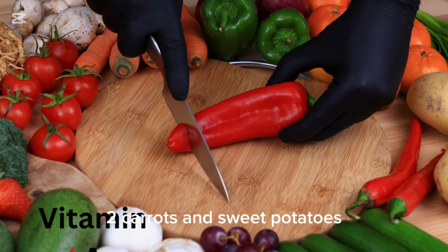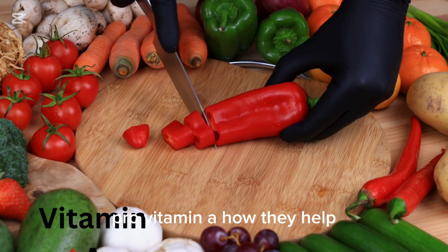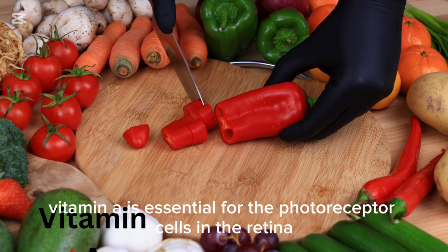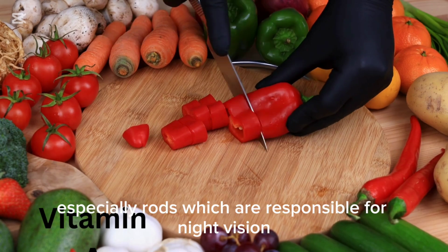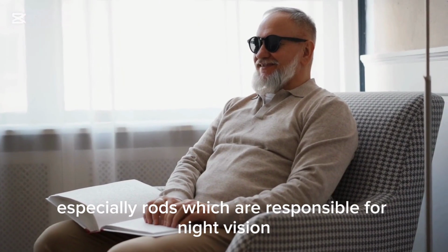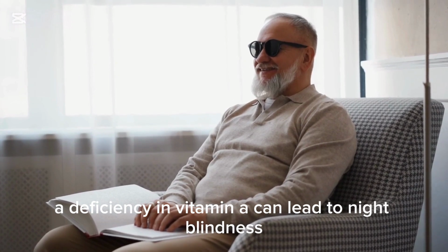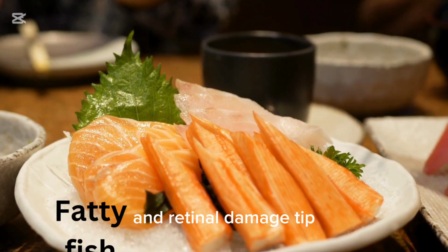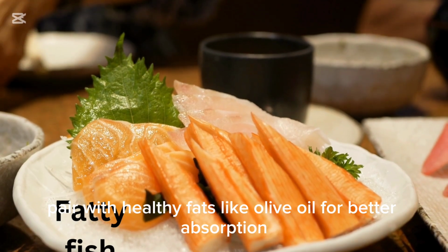2. Carrots and sweet potatoes. Key nutrient: beta-carotene, provitamin A. How they help: vitamin A is essential for the photoreceptor cells in the retina, especially rods, which are responsible for night vision. A deficiency in vitamin A can lead to night blindness and retinal damage. Tip: pair with healthy fats, like olive oil, for better absorption.